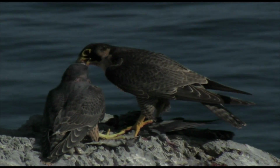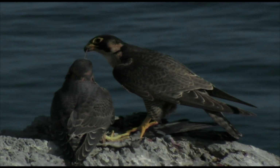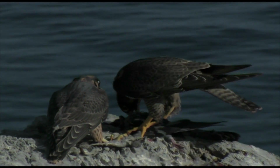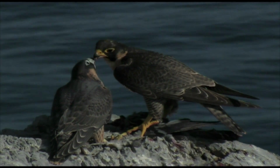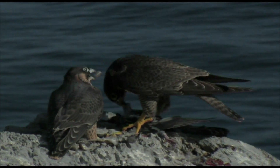During the 1950s, 60s and 70s, the use of pesticides, especially DDT, caused a massive decline in peregrine populations. They became an endangered species over much of their range. Organochlorine compounds from these pesticides would build up in the peregrine's fat tissue. These compounds caused a reduction in the calcium of the falcon's eggs, causing widespread nesting failures.